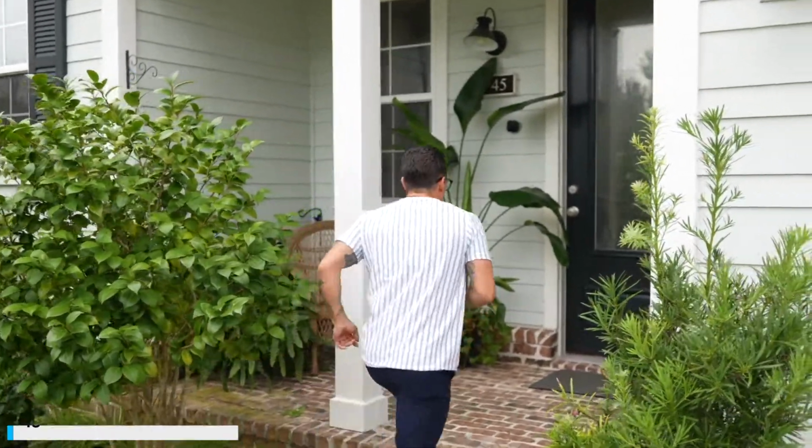Beachy Beach. Today we're in Santa Rosa Beach at 45 Hatton Court in Church Street Village. Y'all come on and check it out.